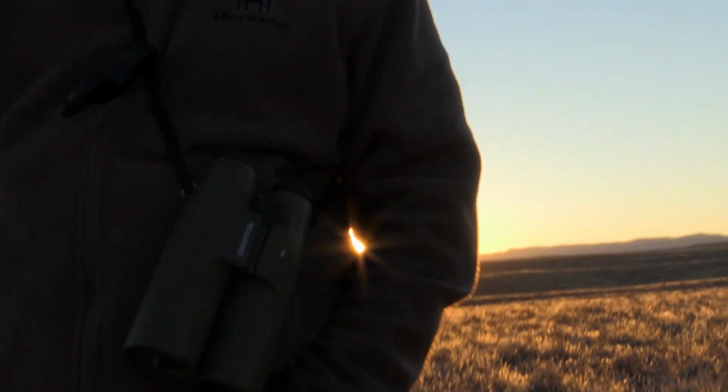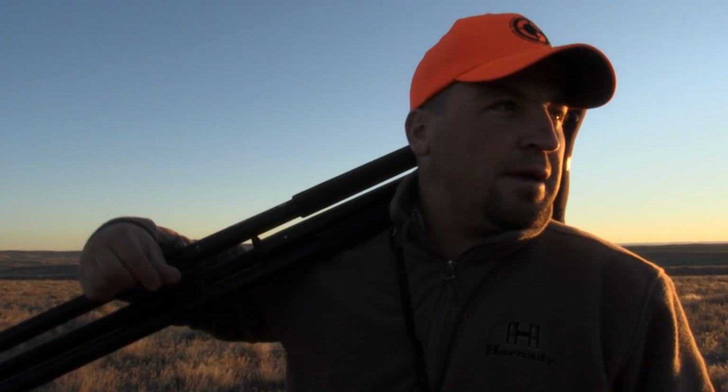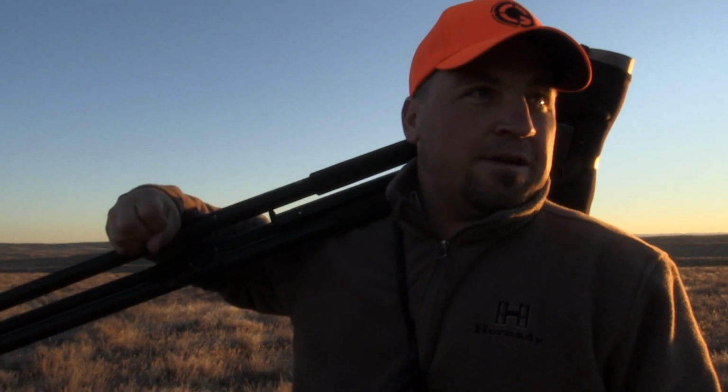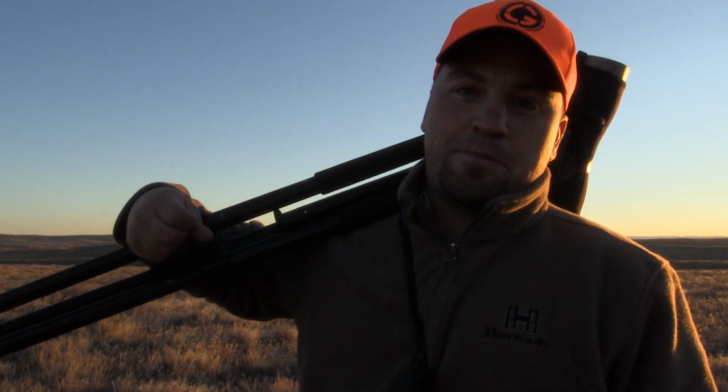We spotted a couple goats right off the bat, but that sun came up and just kind of washed it out. You couldn't really see them with the spotting scope. We're going to have to try to reposition and see. There's probably a couple hundred tags in this unit, and here we are the last couple days of the season, and this place has probably been picked over pretty hard.